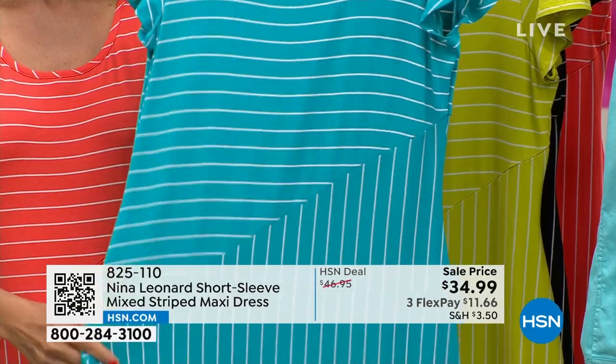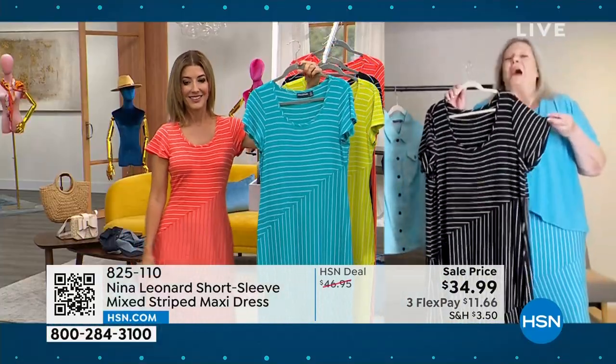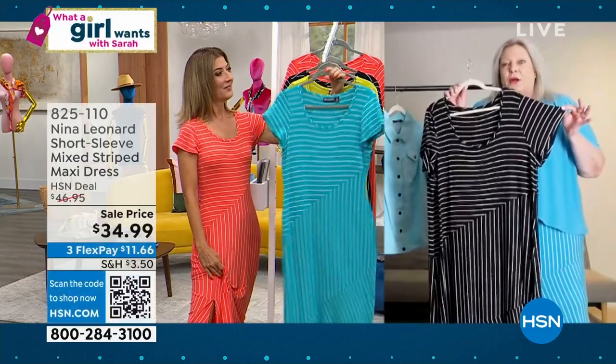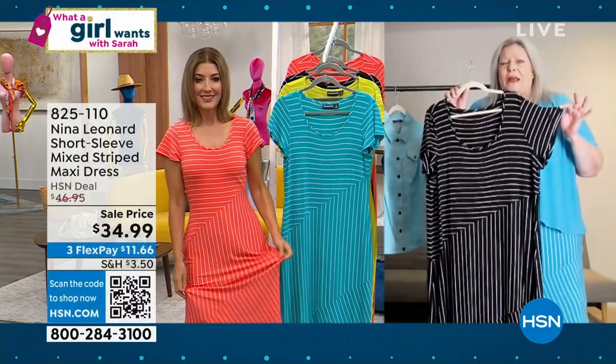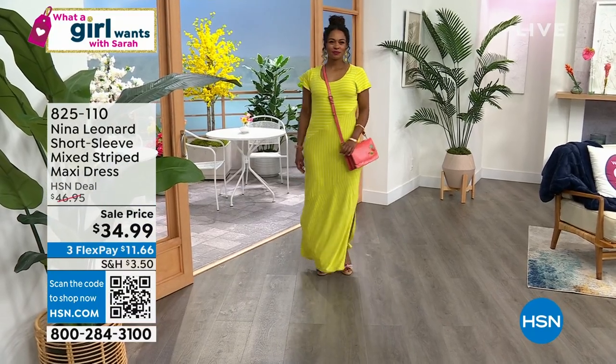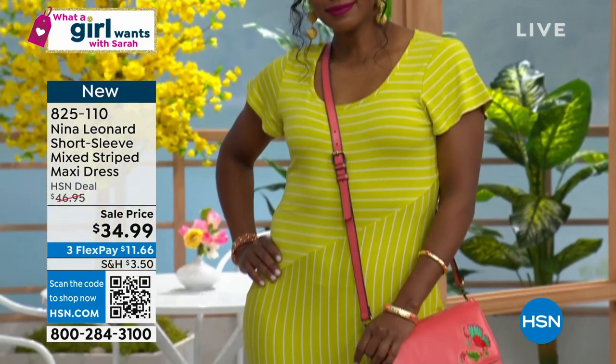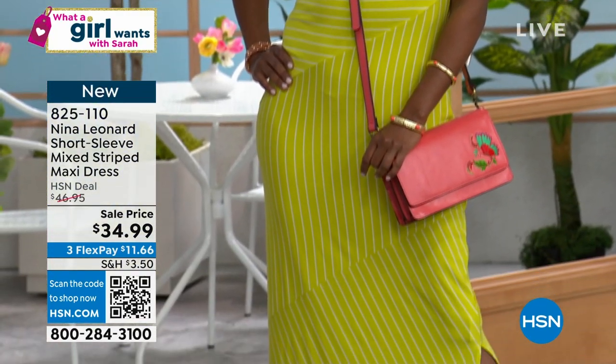Rarely do you see a maxi with a sleeve. And this is a fantastic little sleeve. Not too long, not too short. It actually feels terrific on the body. It doesn't add any bulk, so you can wear your jean jacket like Sarah's been doing. I have on the bolero that she was talking about, but it looks perfect just on its own, because it's giving us that kind of great coverage.